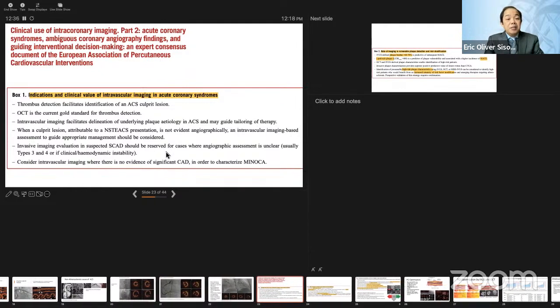So based on the European Association of Percutaneous Coronary Intervention, these are some of the indications and usefulness of intravascular imaging in ACS, particularly thrombus detection, in identification of the culprit lesion. OCT is probably the gold standard in terms of thrombus detection because of its high resolution. Intravascular imaging also facilitates delineation of underlying plaque etiology, as well as high-risk features which may guide treatment. And when the culprit lesion is not very clear, particularly in non-ST ACS presentation, intravascular imaging will be very useful.